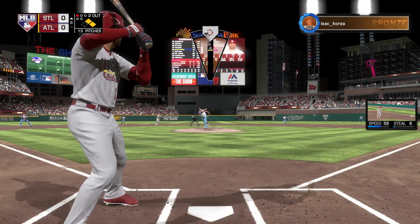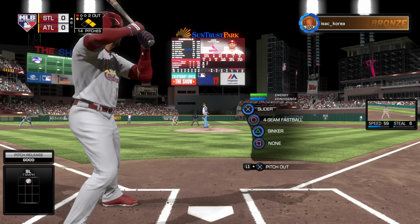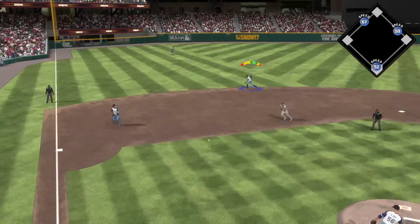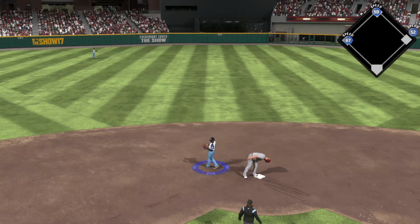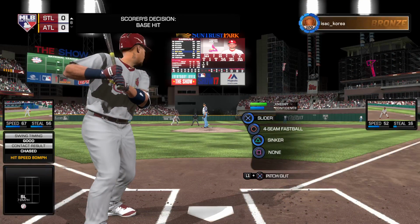The 1-0 delivery. Leaves a slider up high, but it's taken for a strike. Getting a few steps off a second there. Now the pitch. Hit on the ground out to short. He's got it, and he'll just beat the throw to second. He's in there. Digging in and looking for more is Yadier Molina. He's got a hit in 3 at-bats to this point.